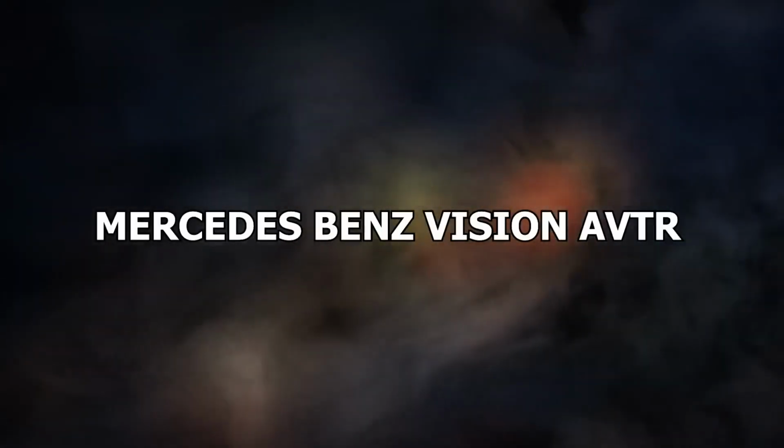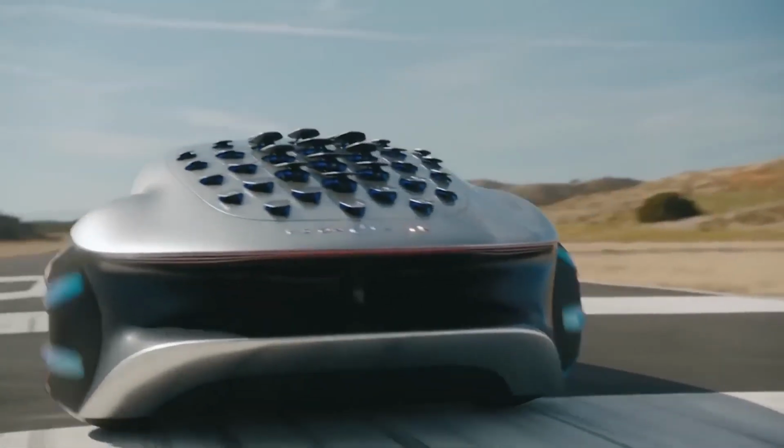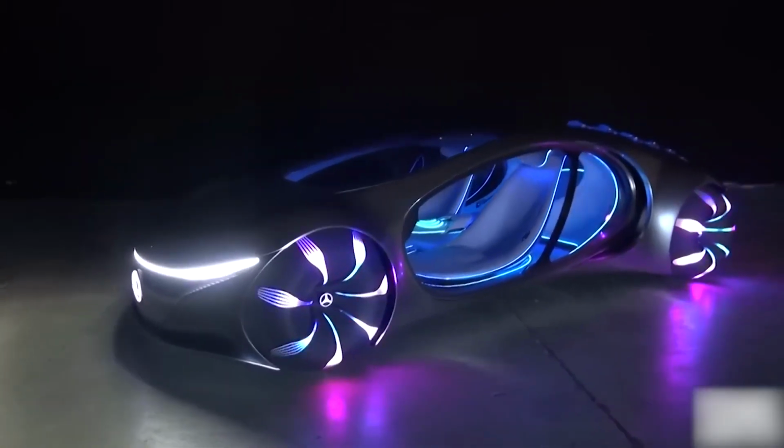Number 5. Mercedes-Benz Vision AVTR. While the Mercedes-Benz Vision AVTR is just a concept car at this stage, it would definitely be on many people's buy list if it went into production for the general public. This car is just that special.